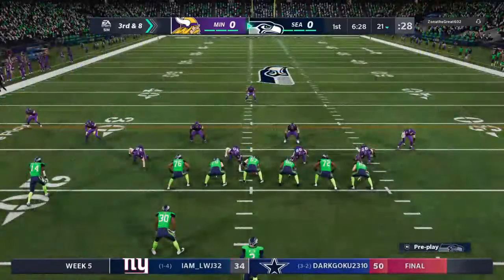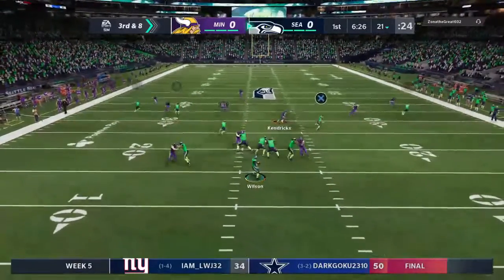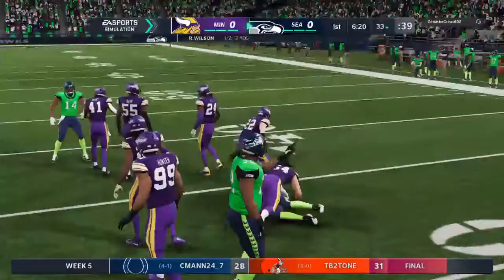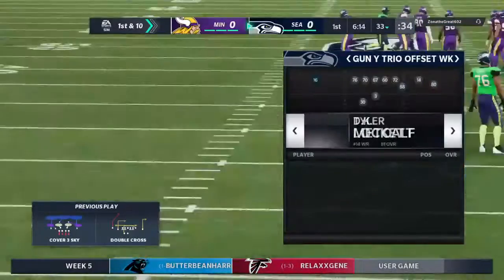An early tough test on the opening drive. This is 3rd and 8. Out of the gun, here's Wilson. And complete here to Carlos Hyde. And he's got it past the 30 before he's hit and dropped. It's a gain of 12, 1st down Seahawks.